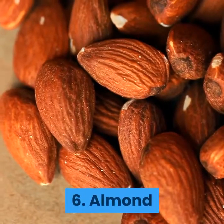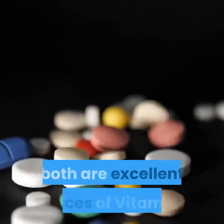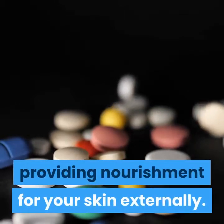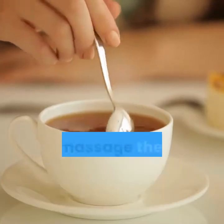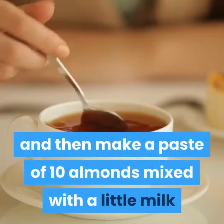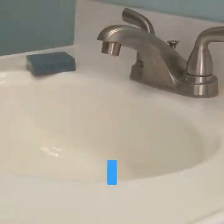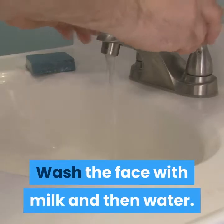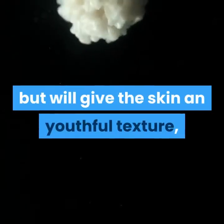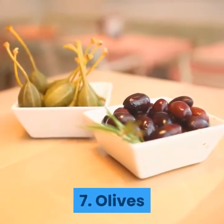6. Almond. Whether you are using pure almond oil or almond paste, both are excellent sources of vitamin E, providing nourishment for your skin externally. For dehydrated and dry skin, first massage the face with 1 teaspoon almond oil and then make a paste of 10 almonds mixed with a little milk and scrub it gently onto the skin. Wash the face with milk and then water. Not only will this help patchy skin but will give the skin a youthful texture, something we are all in constant search of.